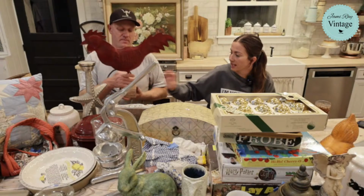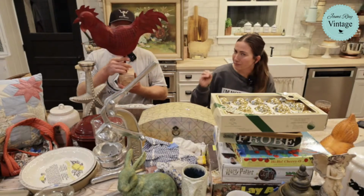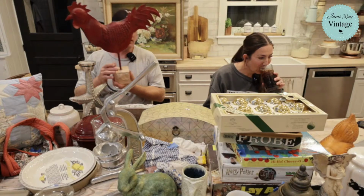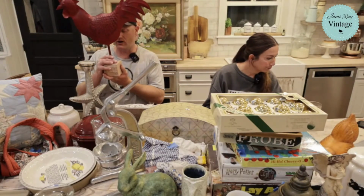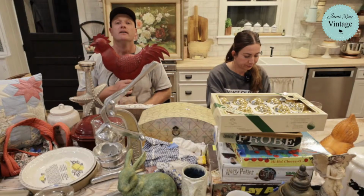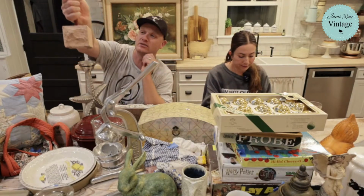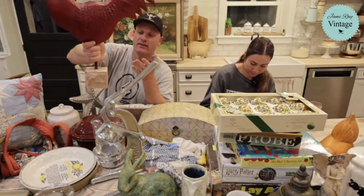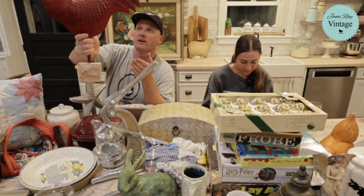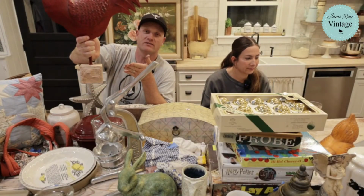The bottom is like, is that sandstone? Yeah, it's some sort of sandstone. It's really heavy. It's like a natural stone. It was $5 at the thrift store, and it's going to be $42.95. It's pretty large. You can see me holding it here. It's nice and big, and then it's got the sandstone on the bottom, which is unique. In all my days thrifting, I've found probably hundreds of chickens at this point, and none of them with the sandstone base.